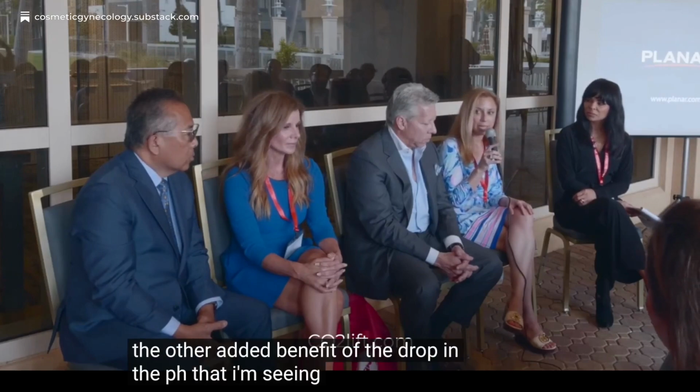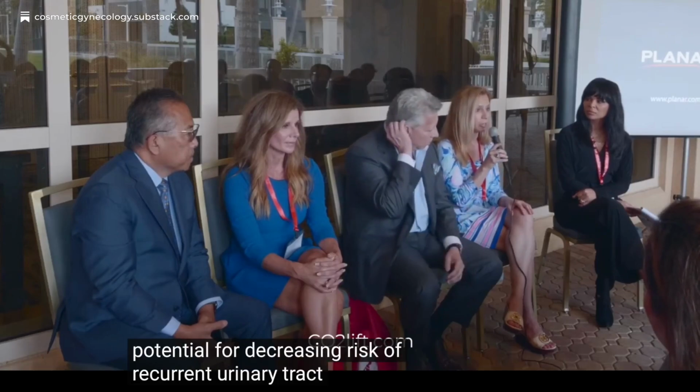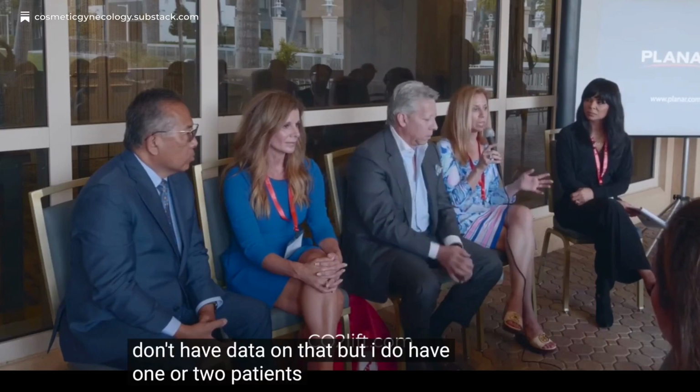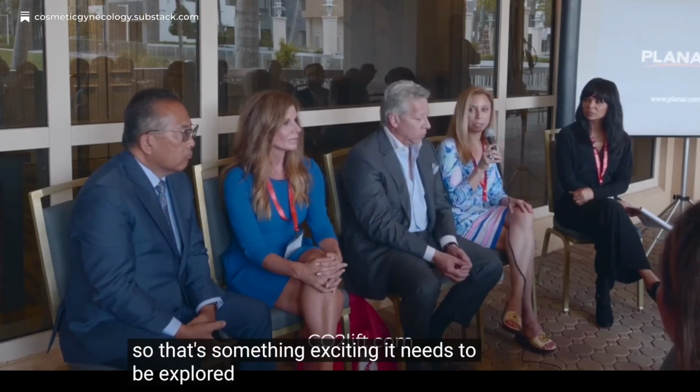The other added benefit of the drop in the pH that I'm seeing is the potential for decreasing risk of recurrent urinary tract infection. I don't have data on that, but I do have 1 or 2 patients in whom their recurrent urinary tract infections resolved. So that's something exciting. It needs to be explored as well.